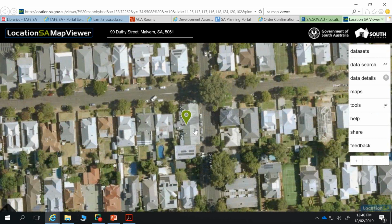So SA Map Viewer is much like Google Earth, except you can't drop the little man onto the street to look at things in elevation. But it's got interesting things. Oh, number 90 Doothie Street. That's that set of shops. There we go. So it's a set of shops there. But that's interesting because that was all under one title.